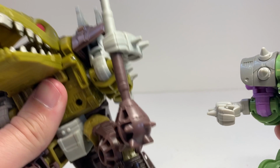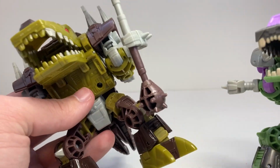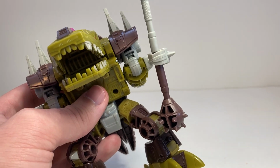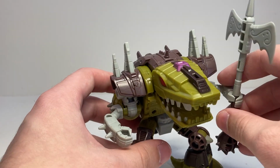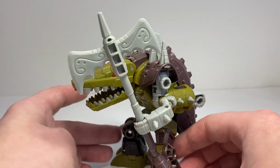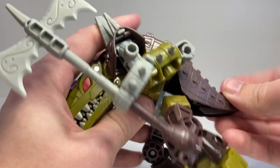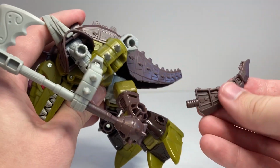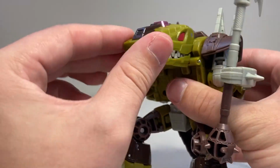But again, this guy, especially since he didn't even have an alt mode, and this is the weaker of the two molds in this set anyway, I think I'm mostly going to be keeping him in Bailiff mode, especially since it looks so good. But yeah, I didn't show it off in robot mode, but he does still have the tail knife here that's just stored in the back there. And yeah, he's pretty cool.